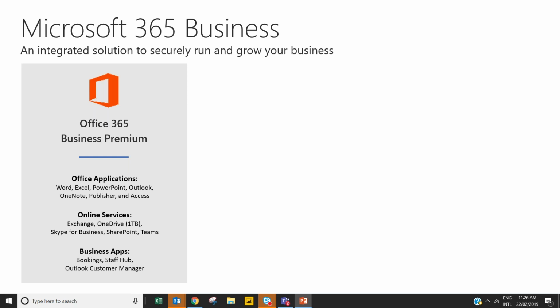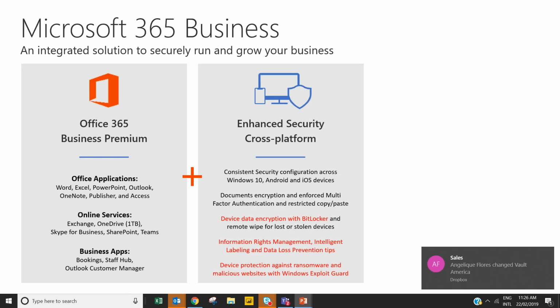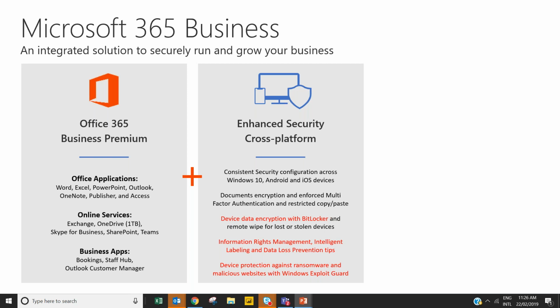And again, running the latest version of Office and Windows 10 is going to significantly reduce our threat profile. So in summary, our Microsoft 365 Business includes the Office 365 Business Premium that you're probably aware of, with Word, Excel, and PowerPoint, OneDrive, SharePoint. And then it adds on the enhanced security from the EMS platform. So we get, again, the ability to manage our devices. We get multi-factor authentication.